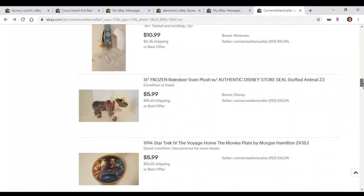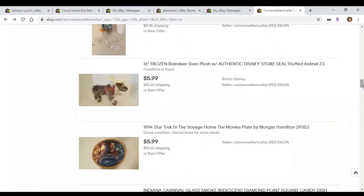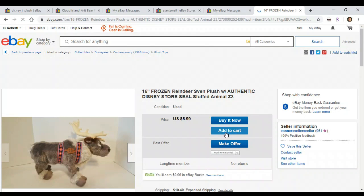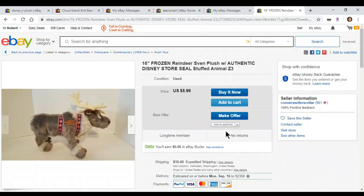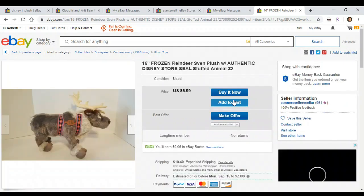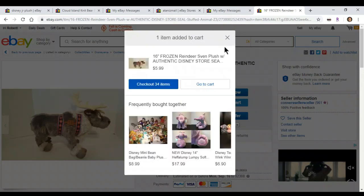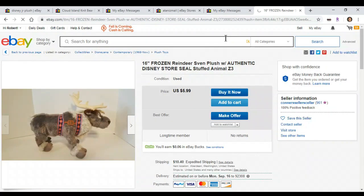Nunchucks, Nintendo. Ooh, 16-inch Sven. There we go. Find something else. Missions used. I mean, Frozen's coming out soon. It's a no-brainer. Buy Sven. Sven was going for 25 at one time. And with the movie Part 2 coming out again, I'm sure he'll go at least back to 20.